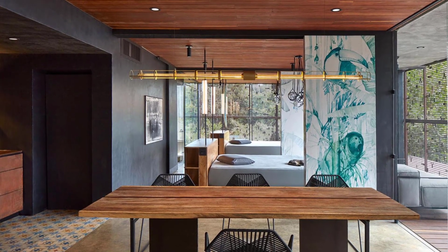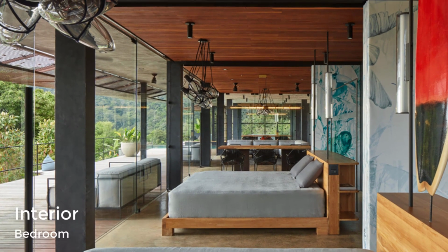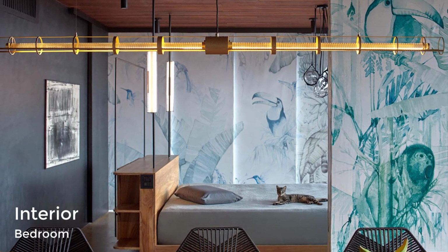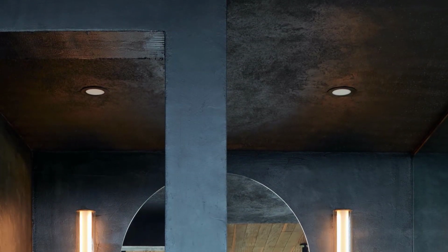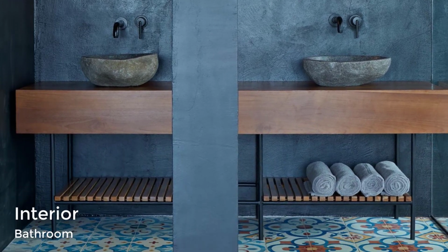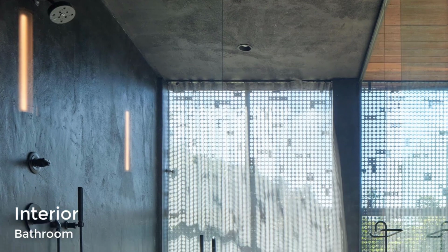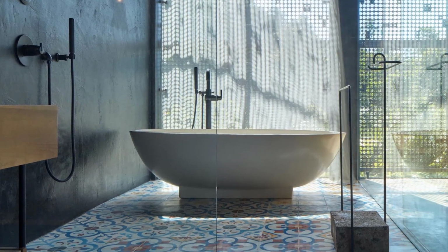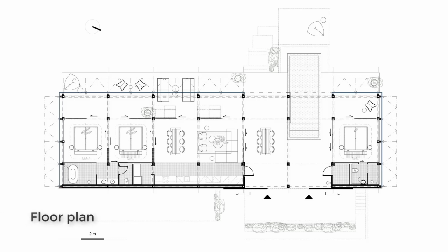At the other end of the house are two bedrooms that also have glass walls, however, there's colorful artistic screens, which can be closed for privacy. There's also a shared bathroom for the two bedrooms, with a dual vanity, a walk-in shower, and freestanding bathtub. Here's a look at the floor plan of the house.